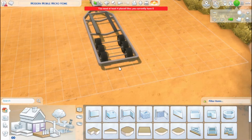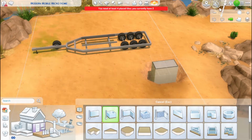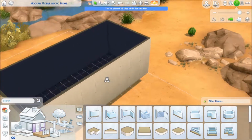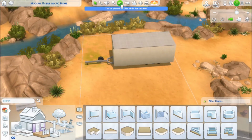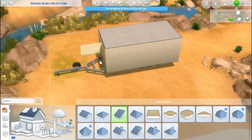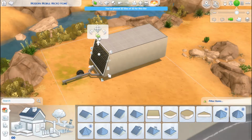Today I am building a modern mobile micro home. I am naming this build that because, number one, I really like alliteration, but also because this has a modern, deserty, hint of tropical design to it. This is mobile, just like mobile tiny homes are super popular right now, and this is super tiny. It qualifies as a micro tiny home.